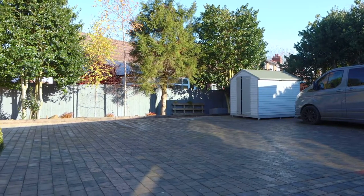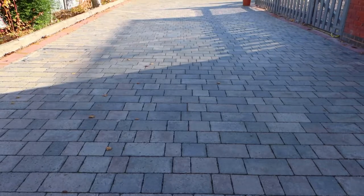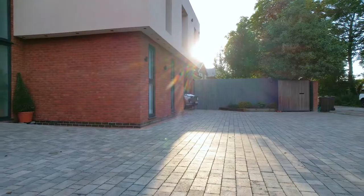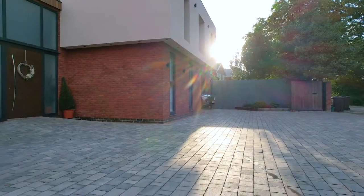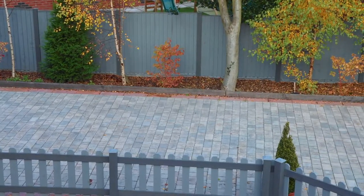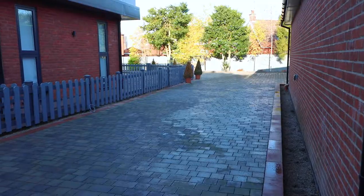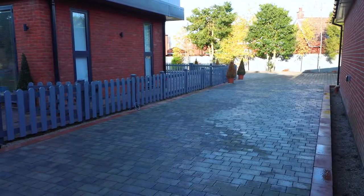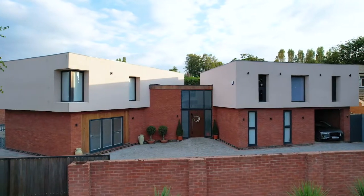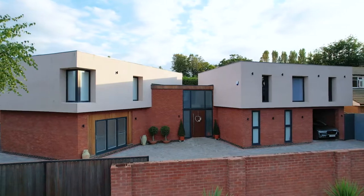You know, a year has gone by now since we completed the drive. Lennon was born, he's almost a year old now. And honestly, when Laura and I drive in and out of this, there probably isn't a day goes by where we just think how privileged we are to own such a beautiful house and it all come together the way it has done. And the driveway just seemed to be the icing on the top of the cake. The house was beautiful once we built it, but it never felt complete until we got the driveway done.